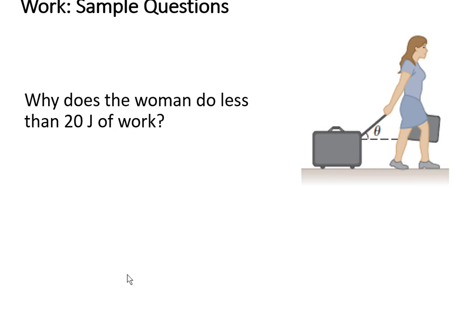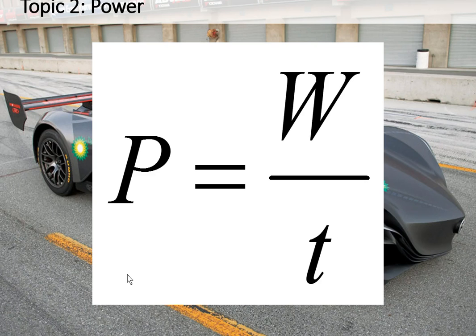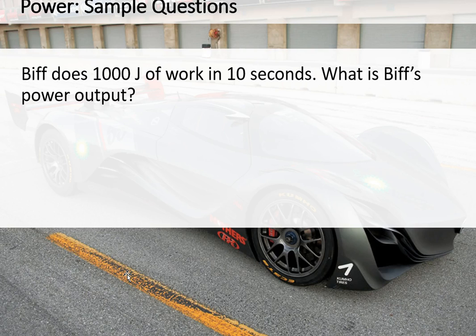Okay, and I think I've already just said, why does the woman do less than 20 joules of work? Because some of the force, but not all of it, is in the direction of motion. Okay, power equals the rate at which we do work. So, Biff does 1,000 joules of work in 10 seconds. What is Biff's power output?